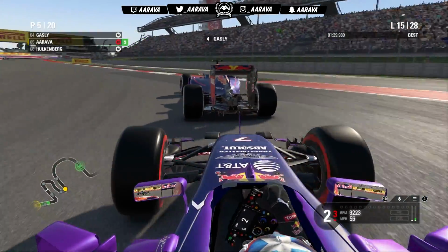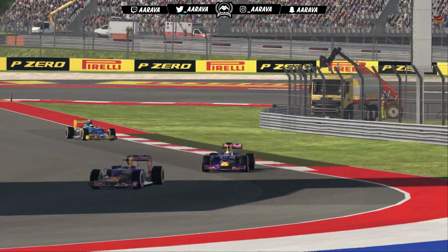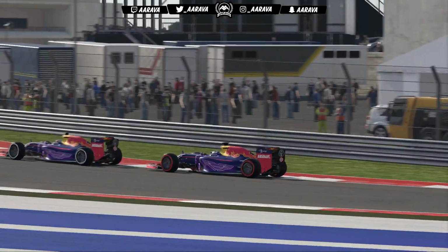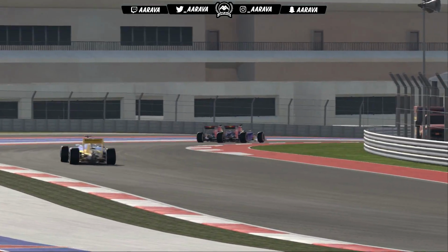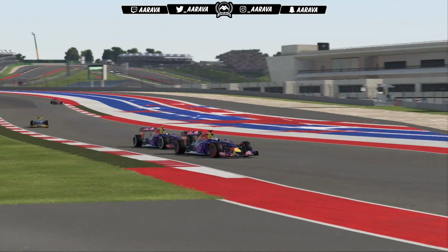But now we find ourselves right up the gearbox of our teammate Gasly here, who's on a set of medium tyres since the start of the Grand Prix. So at this point, I'm screaming into the team radio to tell them to let Pierre let me through, basically, because he's on such worn tyres at this point that it was no use fighting me.